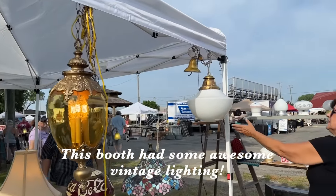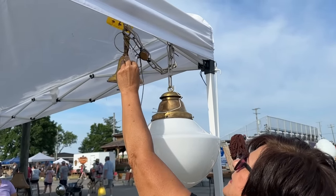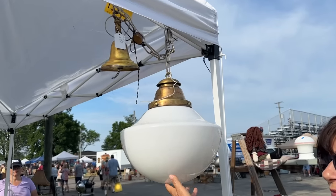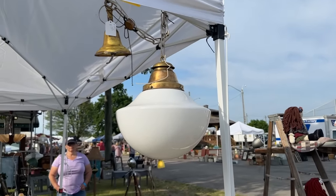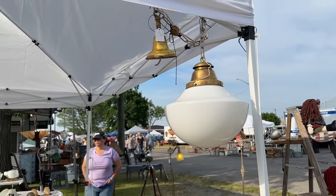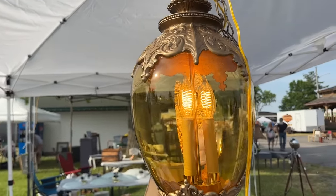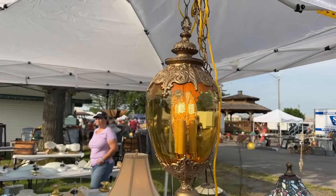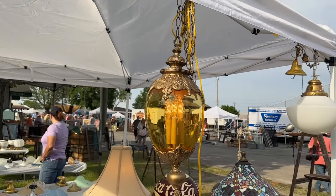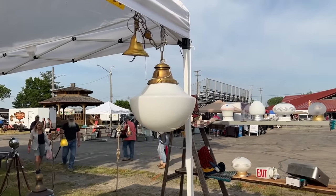I think it's too big. That would be cool in the kitchen. But I got my 150. That's really pretty. Wouldn't you love to have two of those for your island? Oh, yes. That is gorgeous. That would look so good over your island. This one's kind of cool, too. Yeah, that is really cool. Like a lantern. Wow. Really cool. Yep, there were two of those.